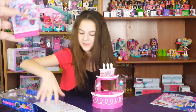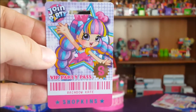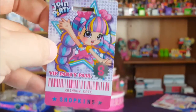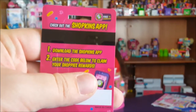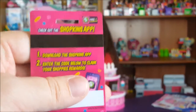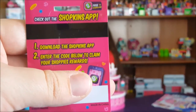No joke. So, the Season 7 Shopkins VIP cards are VIP party passes. You can put them on a lanyard or whatever, kind of like if you go to a concert and get VIP passes, and that's what you wear around your neck. Or like my Nana, she works at a hospital and she has to have one of those. You can download the Shopkins app, and each card contains a code that you can use to unlock exclusive Shopkins in the Shoppiesville app.